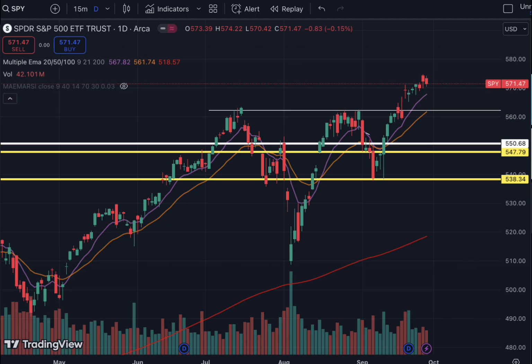So my first price target to the downside would be 567.89, near the moving average. My second price target would be those highs that we struggled to break above, the price where price action reversed both times last month and then back in July. This is a level of old resistance. This can become a new level of support. I would not be surprised if it becomes a new level of support.